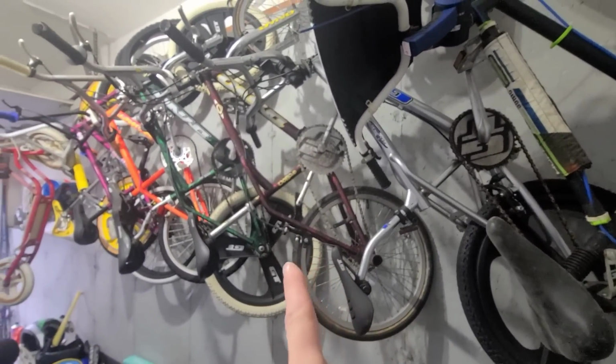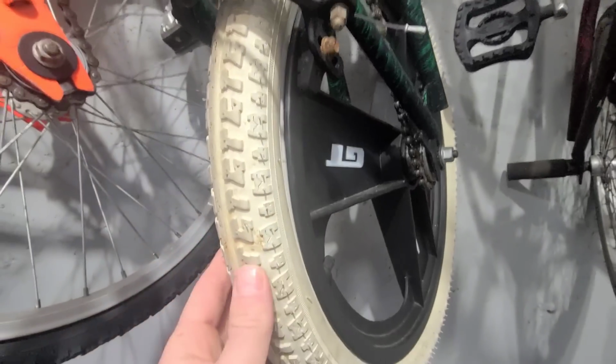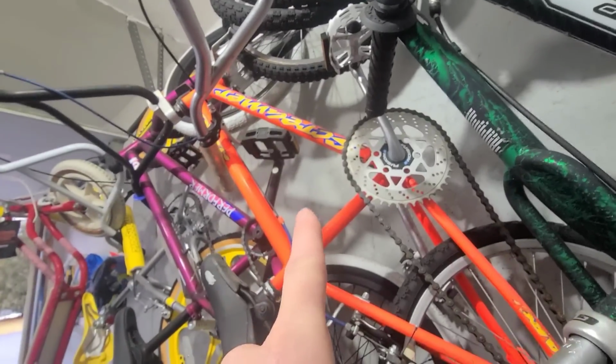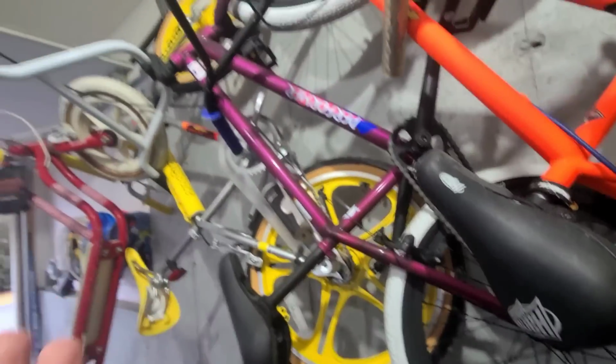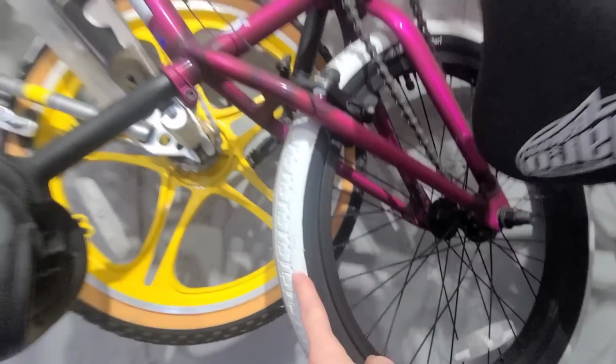Then we have a Dyno Comp, another Dyno Air with the original white GT tires and the GT hand grips. Haro Screamer, my first BMX with front forks, front suspension, front shocks, whatever. This is a replica GT Performer. I mean, this is a new GT Performer replica of the old GT Performers, again with GT tires.